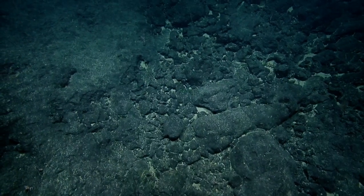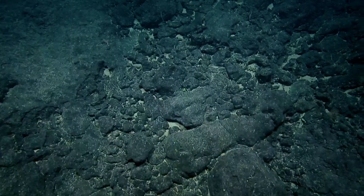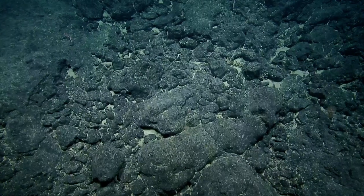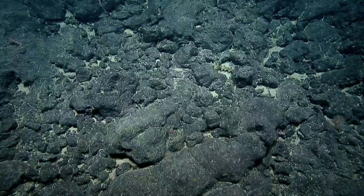It's a little like being a kid in a candy store. Like, I can pick that one up, I can pick this one up. So we give ourselves an arbitrary distance metric to try to spread it out over the seamount.